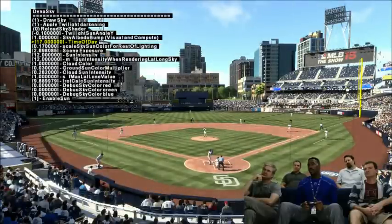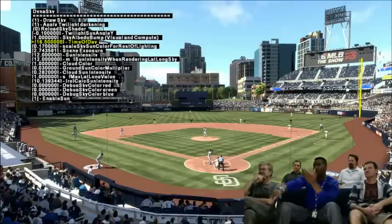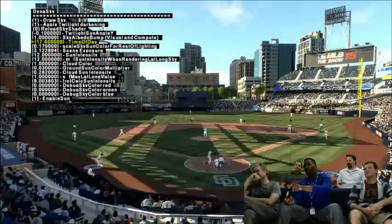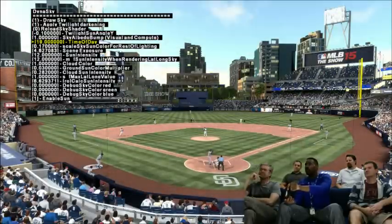What's another really cool, nerdy feature about our lighting is how we accurately simulate how light reflects off different surfaces. So if you look at the MLB The Show sign, you'll see how as the sun gets more direct sunlight on it, it starts to wash it out. And as the sun goes away, you can start to see that true color come back in.